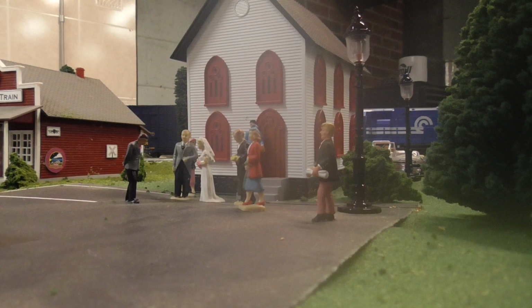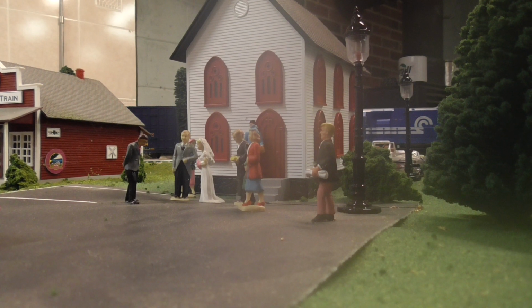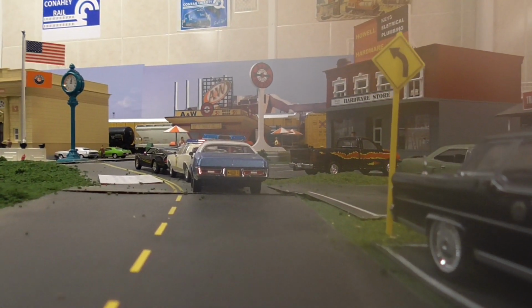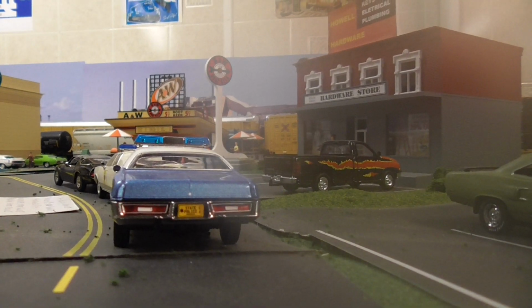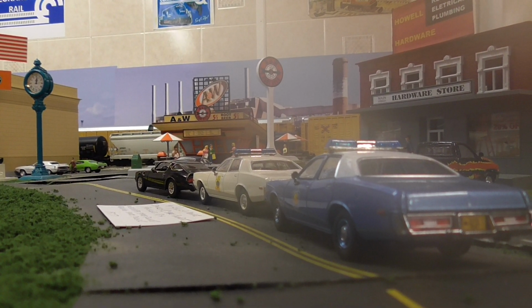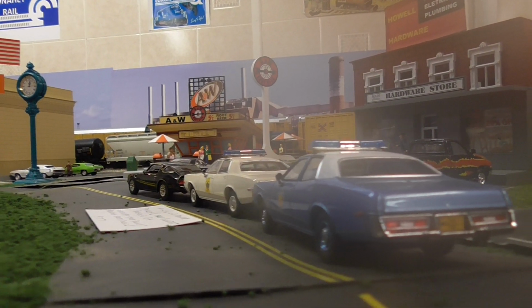And here we have a church party getting married. So if you remember, we started out in the back parking lot of the church. And here we have a wedding going on. And there's the limo waiting for the wedding party. So we come up behind the scene of the Smokey and the Bandit chase. There's two cop cars from two different states chasing the Bandit there.